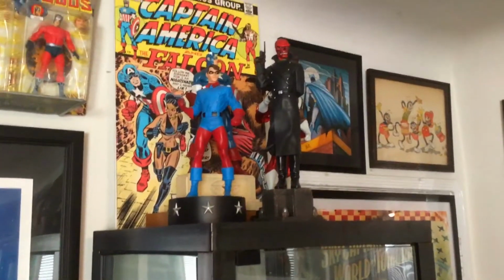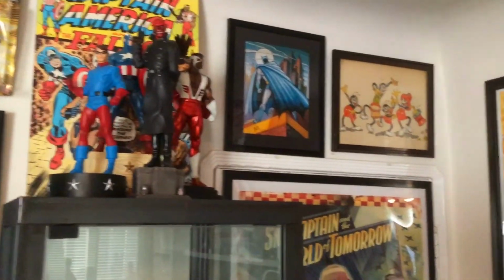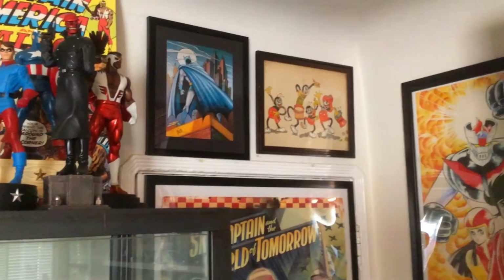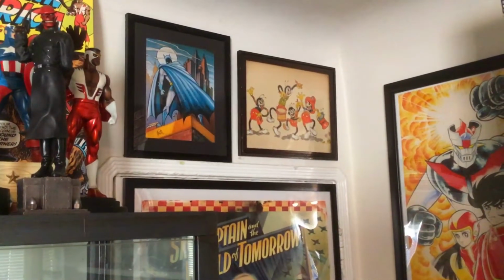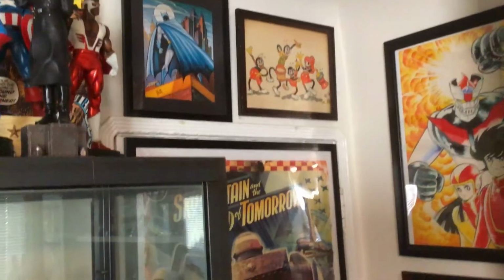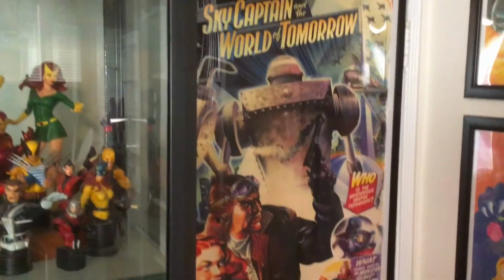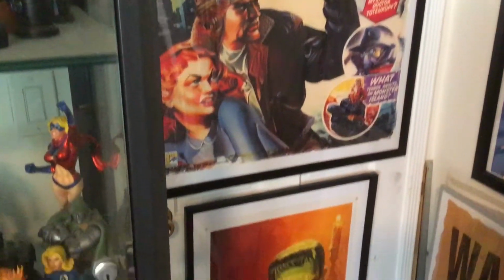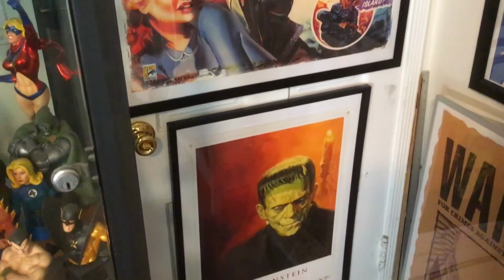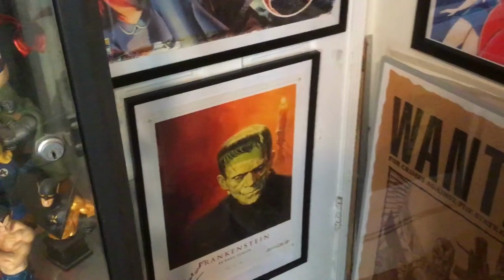You're also going to see a Bob Kane small lithograph there that was given away with the Batman and Me book. An old drawing from 1977 that my grandfather did of some dancing ants, and then Sky Captain in the World of Tomorrow poster that I really love, and then a Basil Gogos Frankenstein piece that's signed by Basil.